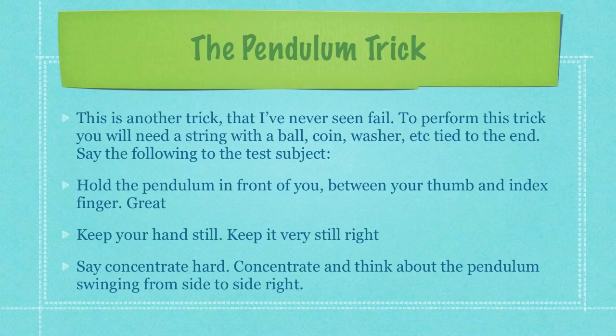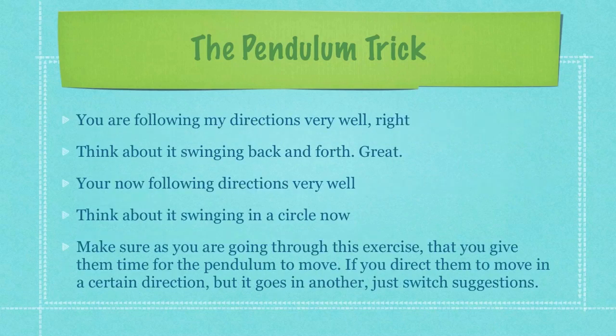Keep it very still. Say concentrate hard, concentrate and think about the pendulum swinging from side to side. You are following my directions very well. You want to give them again a positive affirmation. Think about swinging back and forth. You're now following directions very well. Think about it swinging in a circle now.